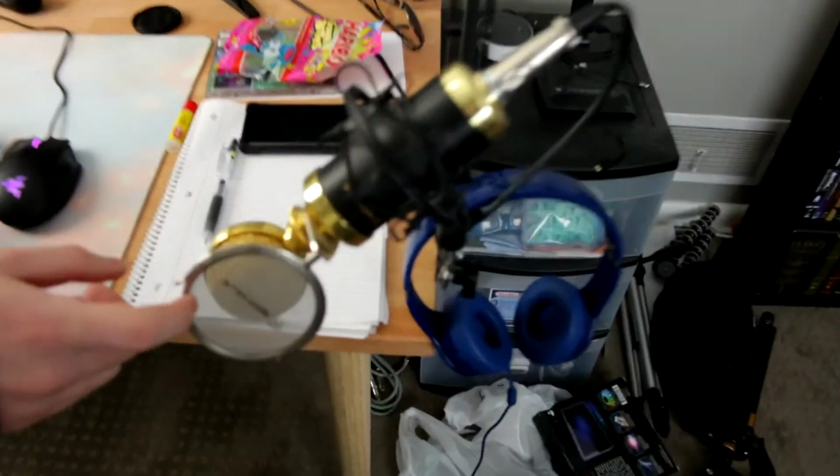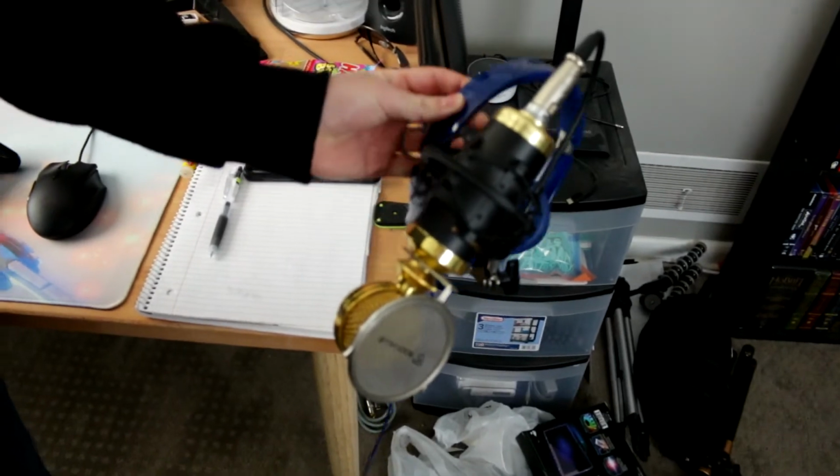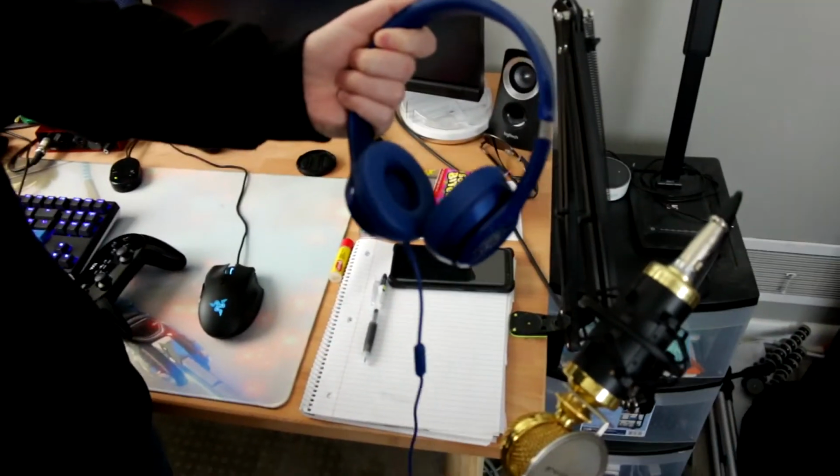I got a lamp back here, which shines. And of course, I'm a kid from the 2000s, so I've got Beats by Dre. They're awful. I don't really like them at all. They hurt my ears. I got another lamp there, which I don't ever use. I should put it somewhere else. And then I've got, look at the shelf. That's cool.